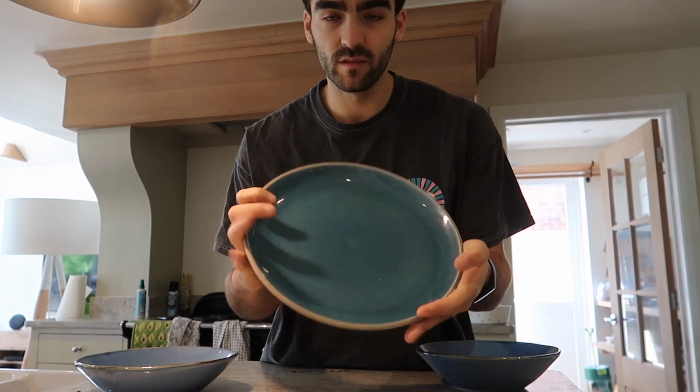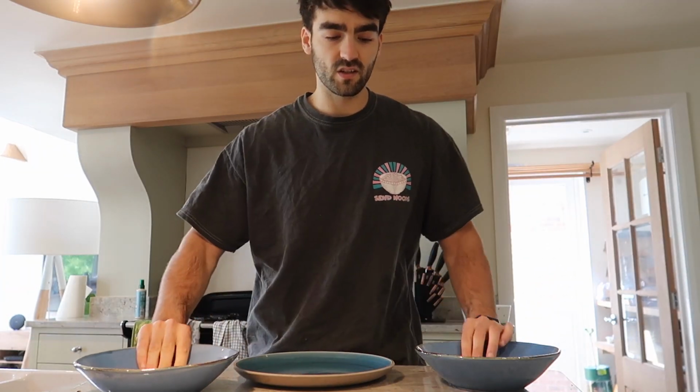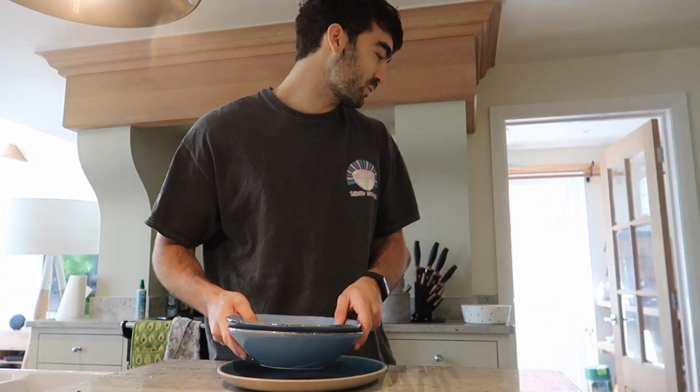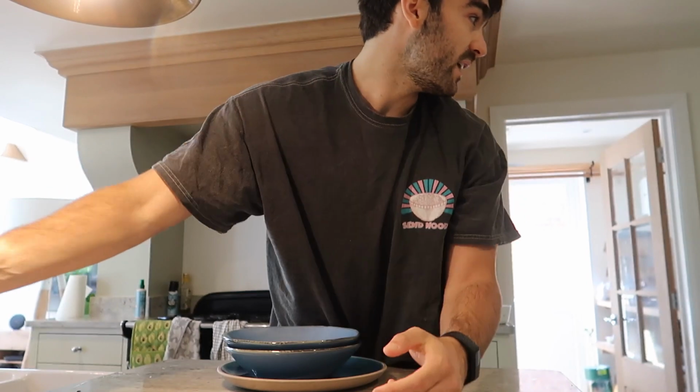So yeah, nice little rustic looking plate with a blue finish, and I guess same for the pasta bowls. That's about it for the HomeSense haul, by the way. I got some olive oil. I got this big fancy olive oil, but that's about it.